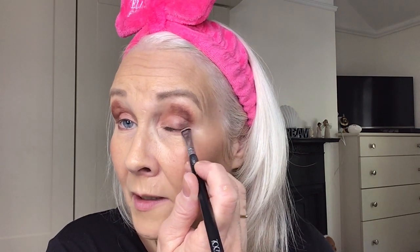And then using a little smudger brush, which is a Zoeva as well, I love their brushes. I'm just going to take that from under the corner of my bottom lid and up to meet. So I'm making like a tiny little wing.